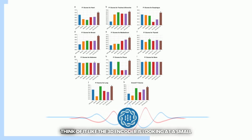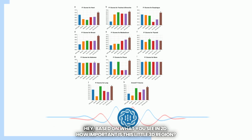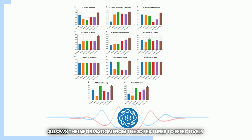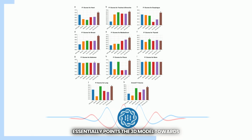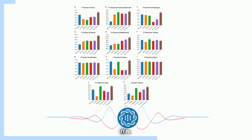What's it doing here? Think of it like the 3D encoder is looking at a small 3D patch, and it asks the corresponding 2D slice view, hey, based on what you see in 2D, how important is this little 3D region I'm looking at? Oh, here. The cross-attention mechanism allows the information from the 2D features to effectively score or weight the importance of the different 3D patches. So the 2D view, which might have clearer diagnostic clues sometimes, essentially points the 3D model towards the most relevant areas within the 3D structure. That is smart. It is.